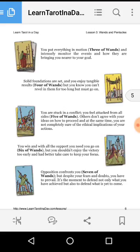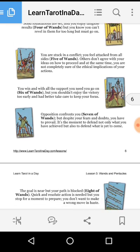5 of Wands. Others don't agree with your ideas on how to proceed, and at the same time, you are not completely sure of the ethical implications of your actions. You win, and with all the support you need, must go on. 6 of Wands. But you shouldn't enjoy the victory too early, and had better take care to keep yourself focused.